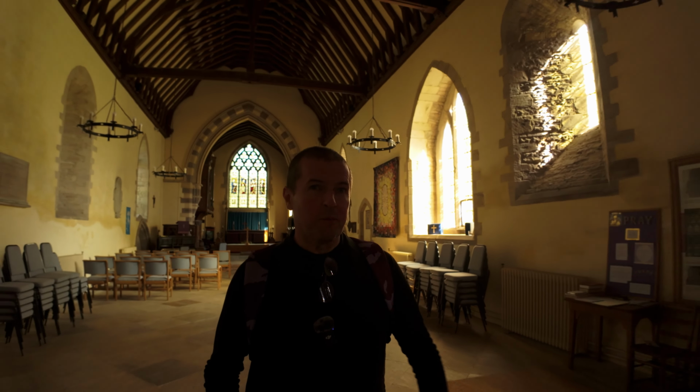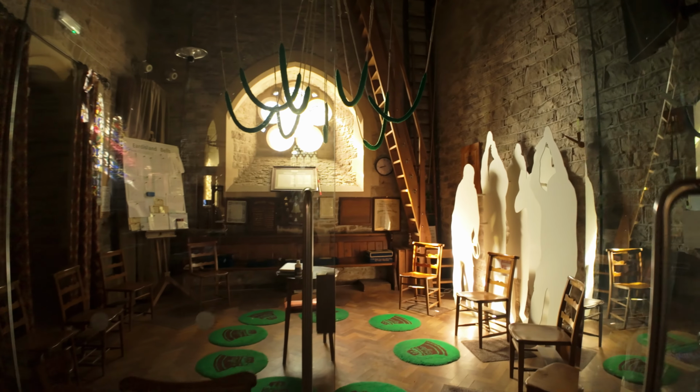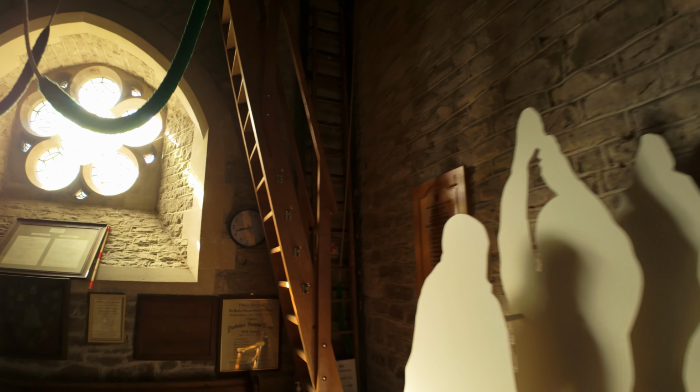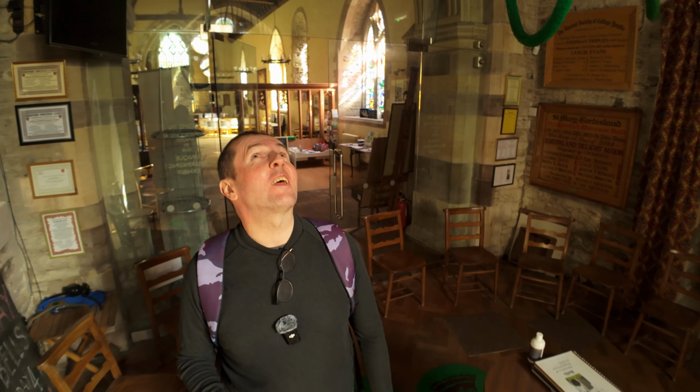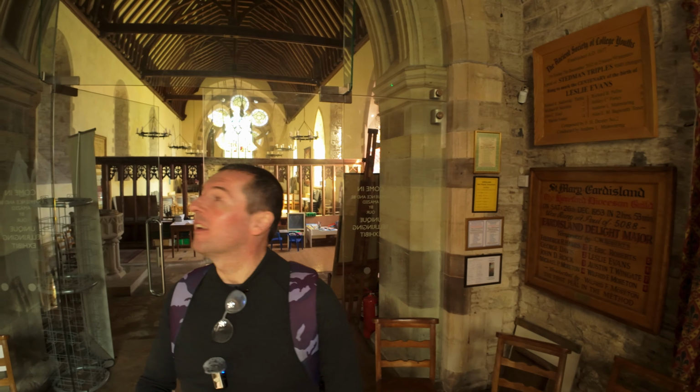Okay, I can see some ropes hanging from the ceiling, so they must be the bell ropes. And there's a ladder going up to the loft. Is there any chance I could go up there and take a peek? Probably not. No unauthorized admittance. No, okay, better not risk it. A pity. It must be a sight up there if it's full of bells.